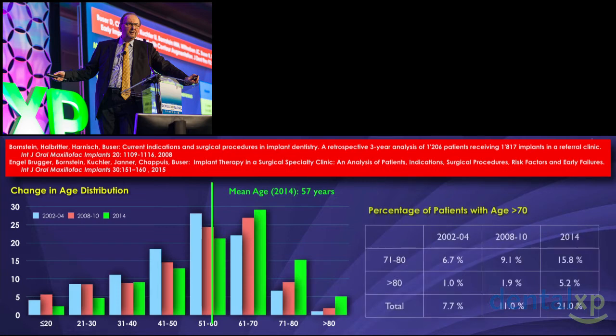And when you look at this table, at the distribution of patients aged 80 plus, we are already at 5%. When you take 70 plus, it's 21%. 1 out of 5 is a senior patient, and this trend will continue to go more and more to the right. What is the consequence?